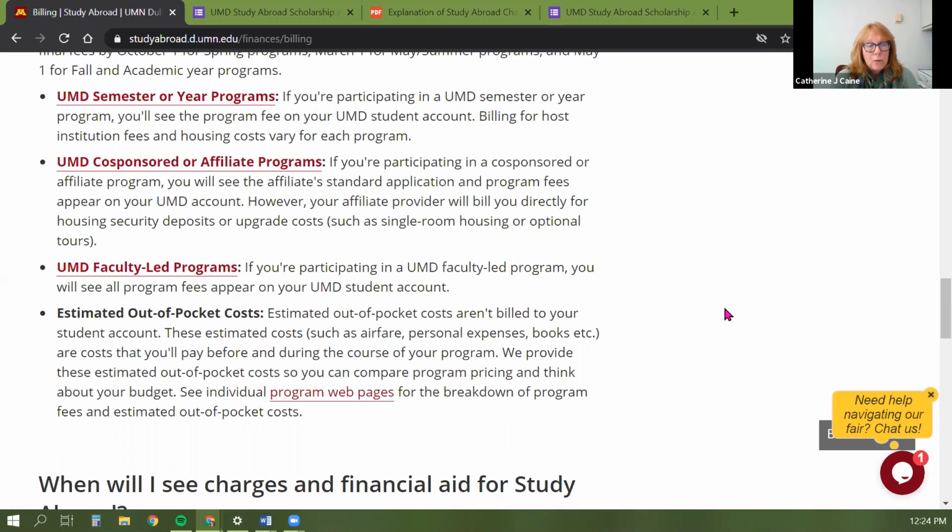So those short-term programs in May, you'll probably be back in early June, and then you'll get your bill and your financial aid. So that's especially when the deferred payment program may be helpful. So know your billing periods and when you're going to see those charges. If you're on a summer program, they will be billed with UMD summer charges.